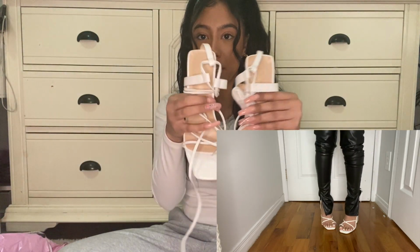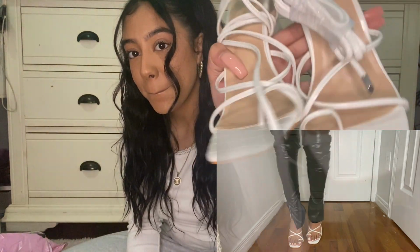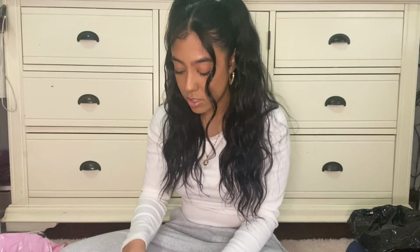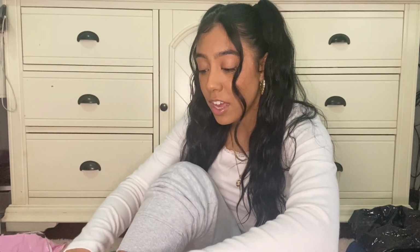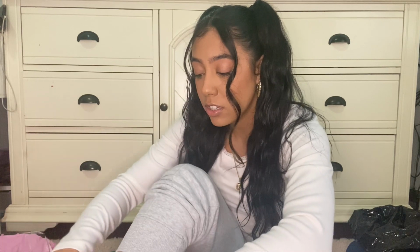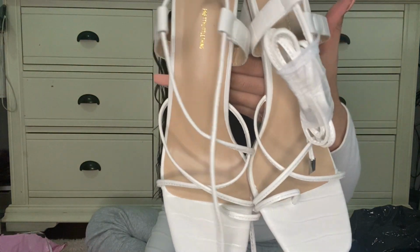These are what they look like. Super cute. And the details like snakeskin. These are so cute, and it's not a big heel. I'm not a heel person, by the way. These are cute, and I would say they run true to size. I got a size bigger because if I had sandals and they fit me small, I'm just a clown. They were 40 something.